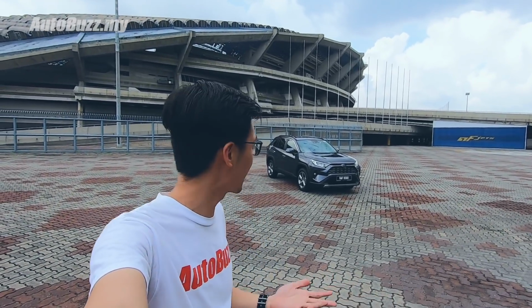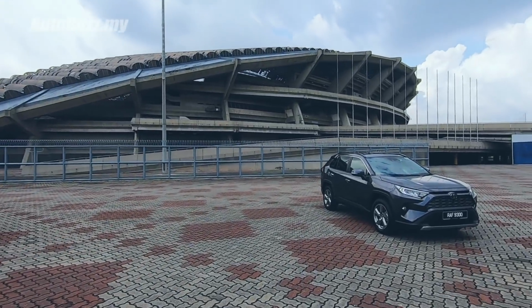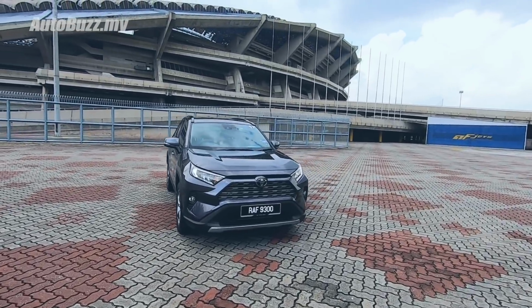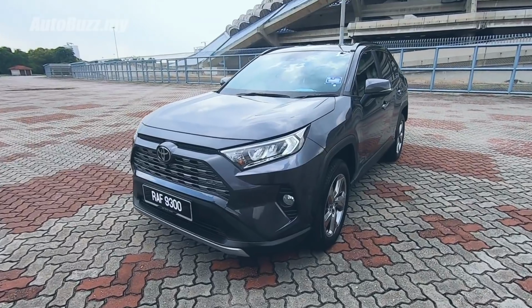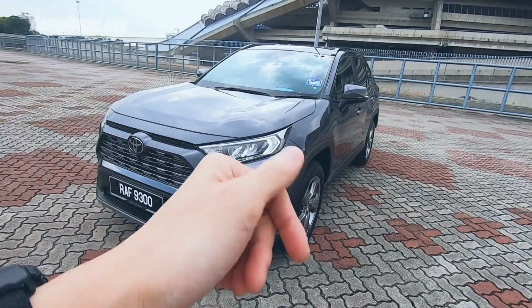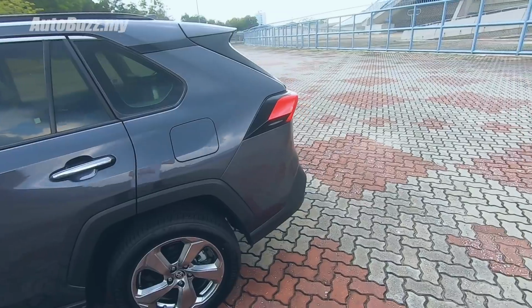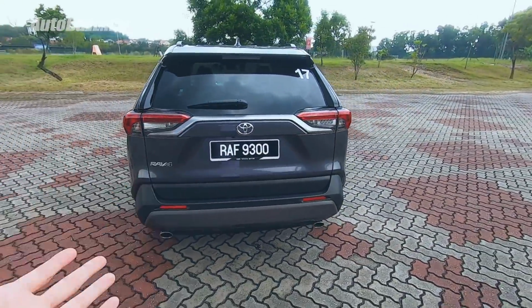Alright guys, so we're at our first stop now at the Shah Alam Stadium after like what, a 10-minute drive from the Toyota HQ. So as you can see over there, we have the RAV4 in the background. So I'm just going to take you on a brief walk around to show you what's new with this car, what kind of features it comes with, and perhaps a slight comparison with the CX-5 and the CR-V. So as for the front here, you have the automatic headlamps, LED daytime running lights, halogen fog lamps. On the side, you get 18-inch wheels. And as for the back, you get LED combination tail lamps, a powered tailgate with kick sensor, so you get to open it hands-free.